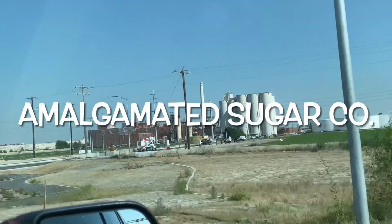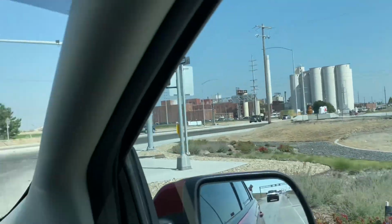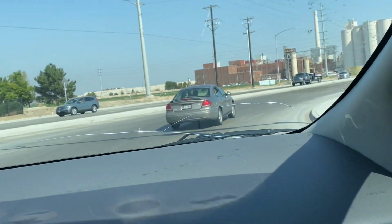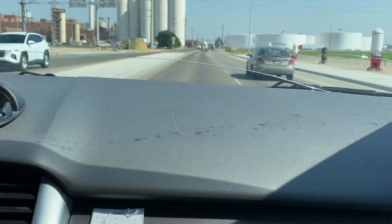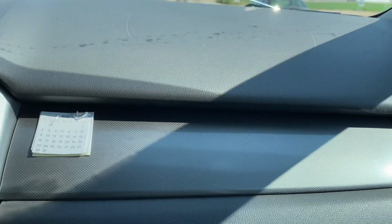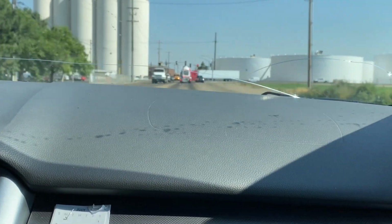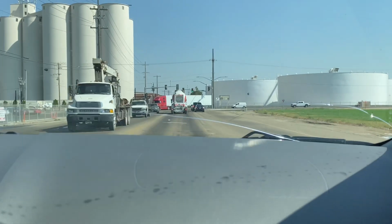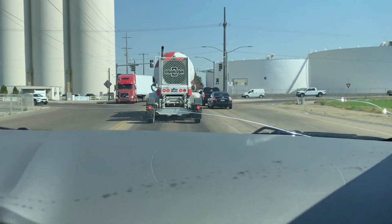The large building that you see up ahead is the Amalgamated Sugar Company here in Idaho. There's actually three factories that are still in operation. There's this one here in Nampa, one in Twin Falls, and one in Paul. Combined, they produce a total of up to 2.2 billion pounds of sugar per year. And that is sugar that is produced from sugar beets.